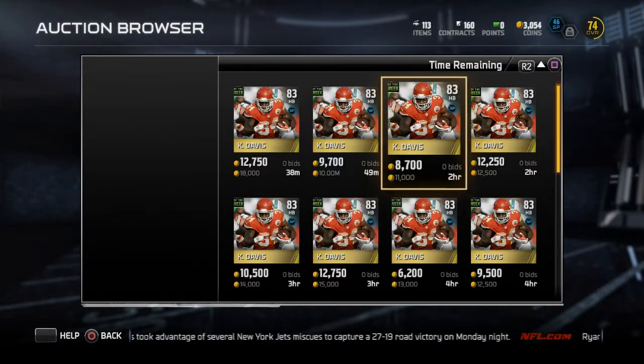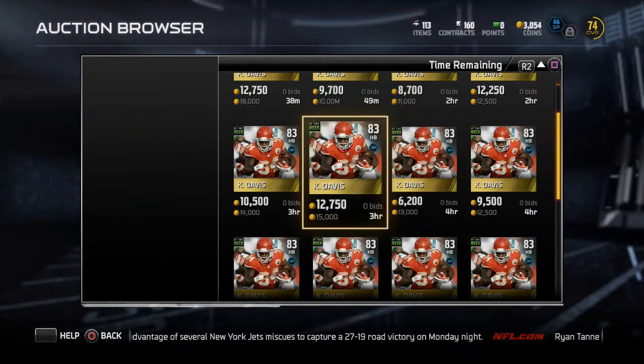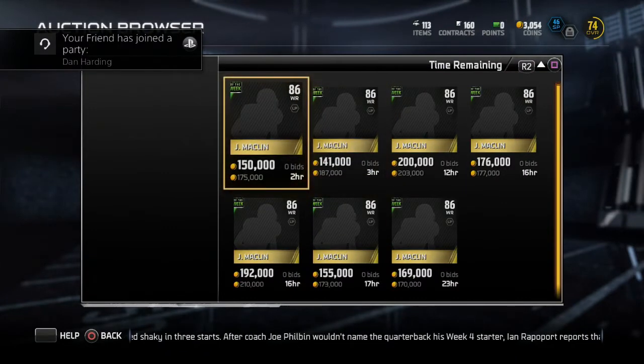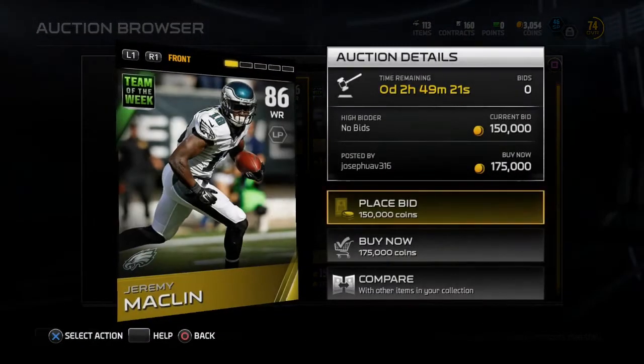It's Davis from the Chiefs. Now there wasn't a lot to say because his stats are average, he's quite common, and if you need him for a team that's great, but you can get a lot better. If you need him for the collection, definitely pick him up while he's cheap.